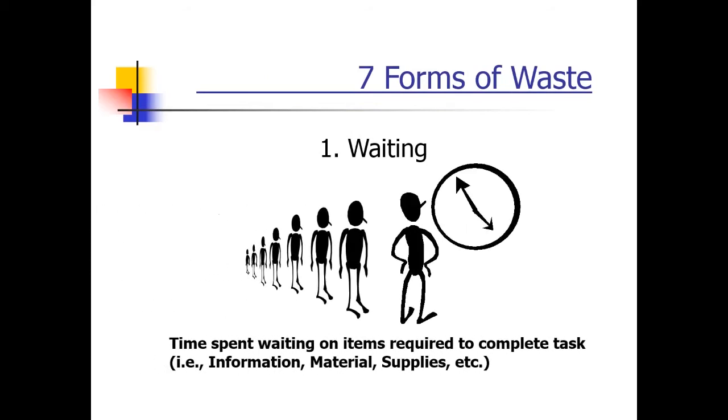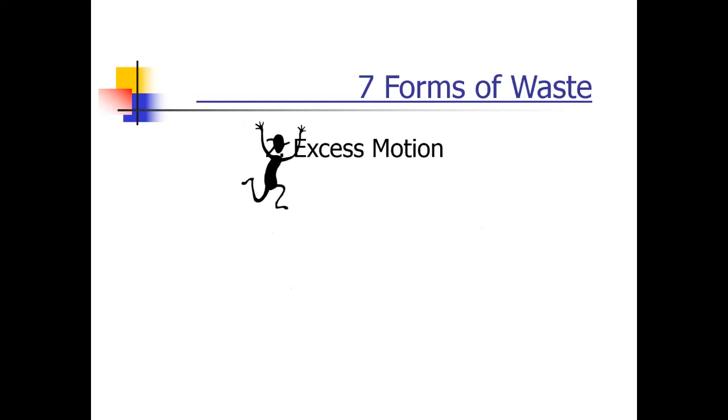Number 1 is waiting. Anyone waiting for anything for any reason. It could be you waiting for someone to give you something. It could be a customer waiting to be served. It could be a project plan waiting to be executed. All kinds of waiting, because what waiting indicates is I can't take the next step until something else happens. So that slows things down. When we're waiting for something, that indicates inefficiency. So that's one of the things we look for.